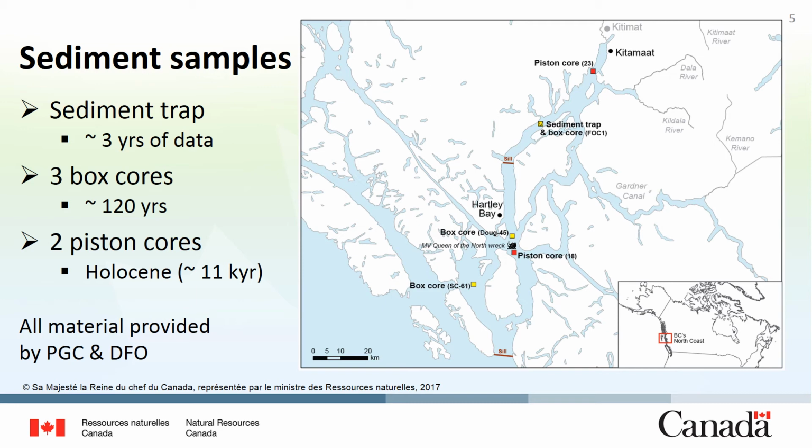We have a set of 3 box cores, so one that is at the same station as the sediment trap, and then further down the main axis of the channel, close to the wreck of the marine vessel Queen of the North, and another one further out in Squally Channel. We also have 2 piston cores that cover the whole Holocene. So one is very close to the head of the inlet in Kitimat Arm, piston core 23, and piston core 18 is also located close to the wreck of the Queen of the North, closer to the mouth of the system.